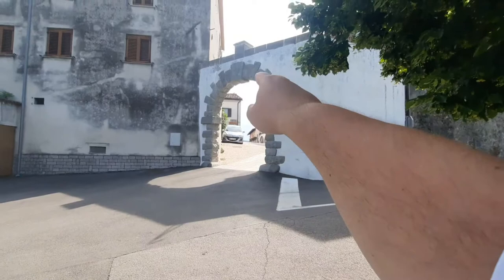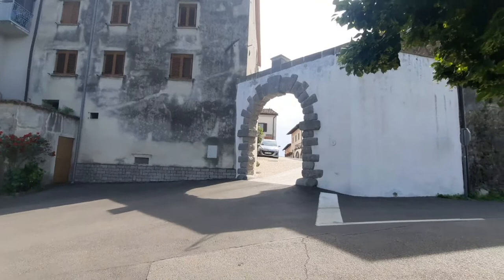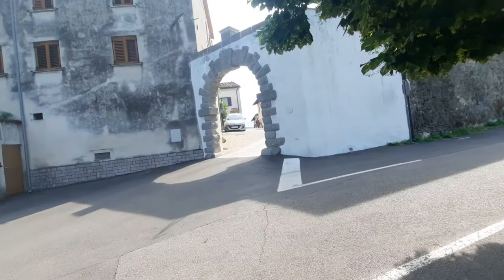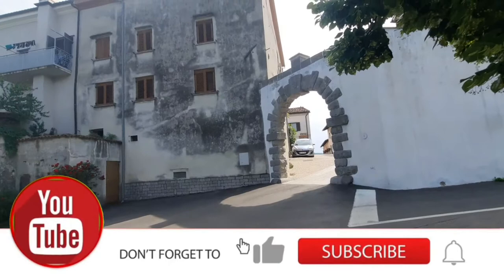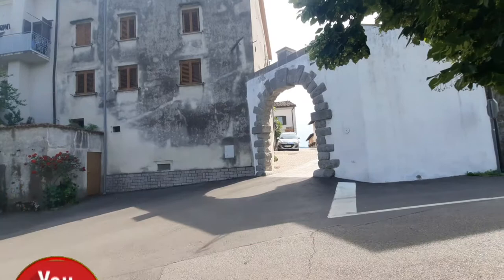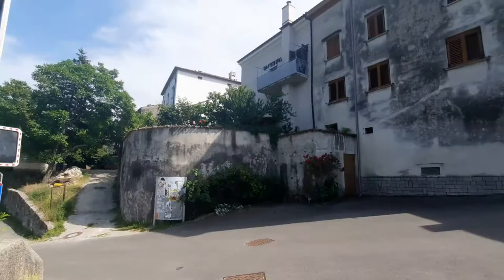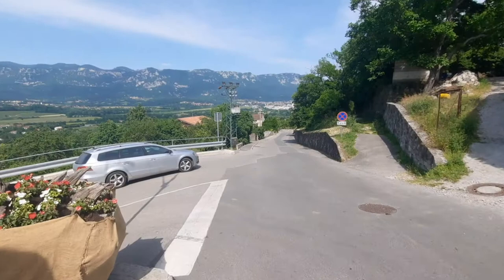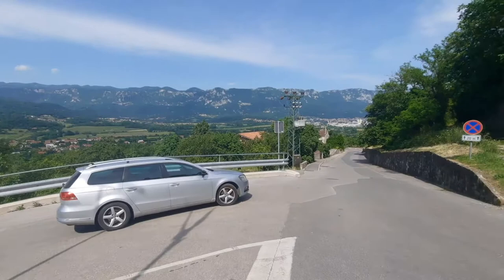the entrance to the portal to the Vipavski Križ. So that's like Vipava Cross, the name of the city. It's a village, but it's actually a town, because I don't know, in 1950 it got its town rights, so it wasn't village anymore, but it was a town. So that's why it's a town. And this is Vipava Valley.